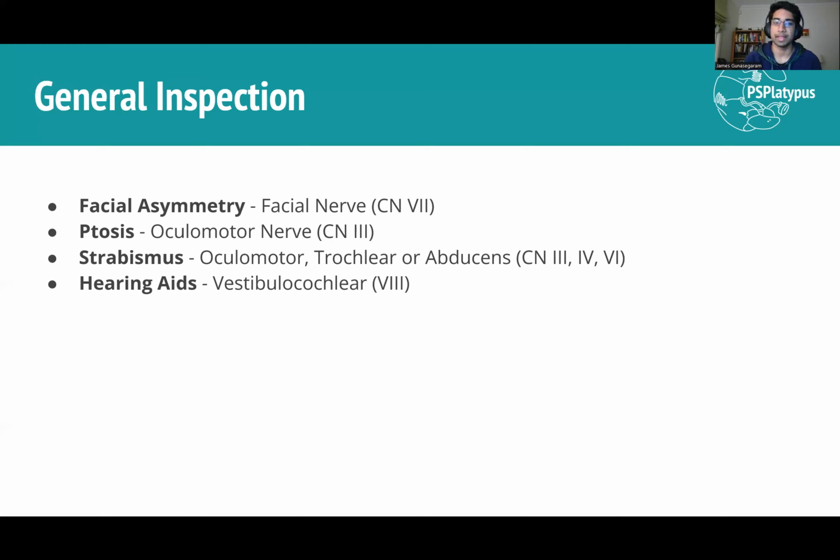I won't dwell on it too long, but you can note it on general inspection if it's really obvious. And then hearing aids. So you have a vestibulocochlear nerve, all it does is hearing. And so if they've got hearing aids, it might be indicative of a cranial nerve 8 palsy. At the same time, there are other forms of hearing loss, which we will talk about.